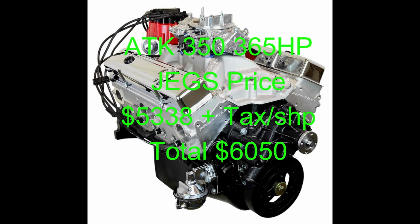Now you have to add tax and shipping onto that. And I figured about 8.5% sales tax and $250 for shipping. That brings the total to north of $6,000. A rough estimate, this is a plus or minus 5%, I would guess, is $6,050. I spent a little south of $5,000 just by the numbers on building my motor.